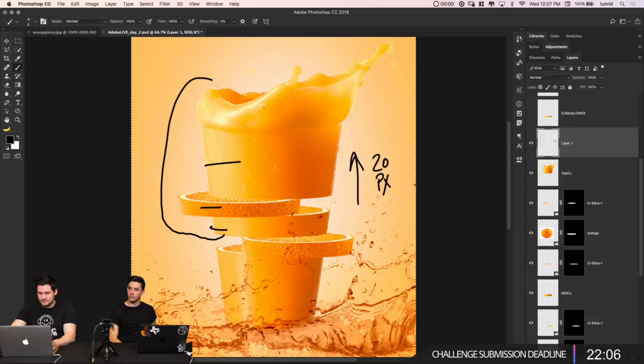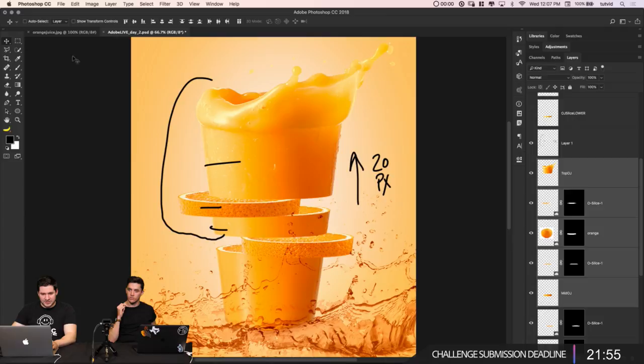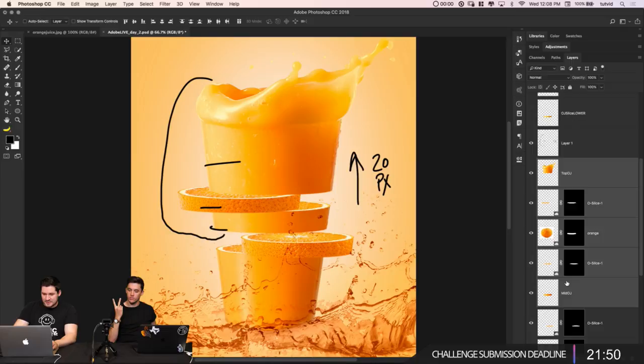With this still on screen, I'm going to select top OJ, the first slice of orange, and the mid slice of glass. Hold down shift. I need to make sure I grab my selection tool. I've got all these layers selected. Hold down shift and nudge up one and nudge up two. Great. Now I'm going to get rid of my drawing.